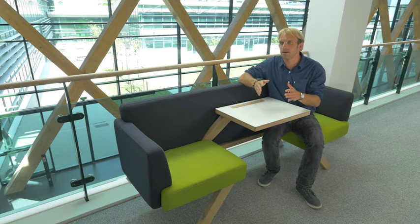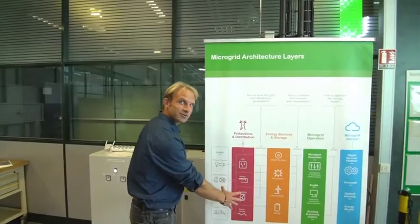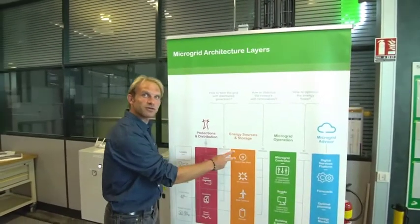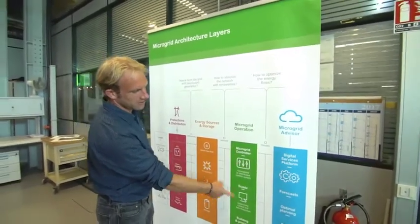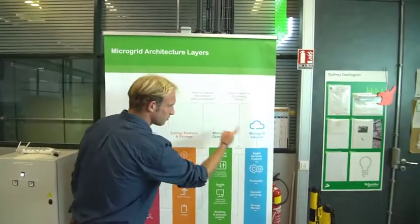The Microgrid Lab here illustrates how advanced solutions can tackle technical challenges related to each layer: safe electrical distribution, combination of distributed energy resources to maximize renewable penetration, or energy management leveraging forecast to optimize the use of flexible resources.